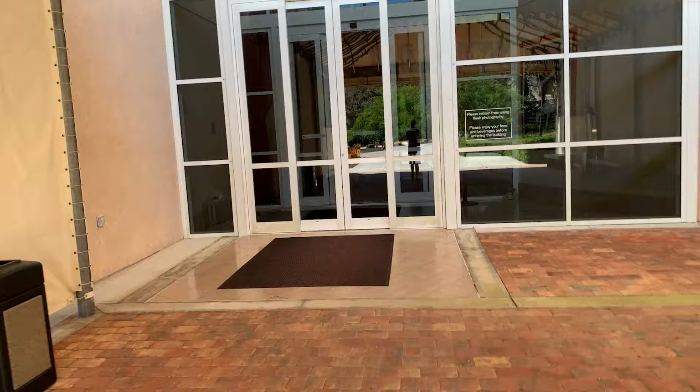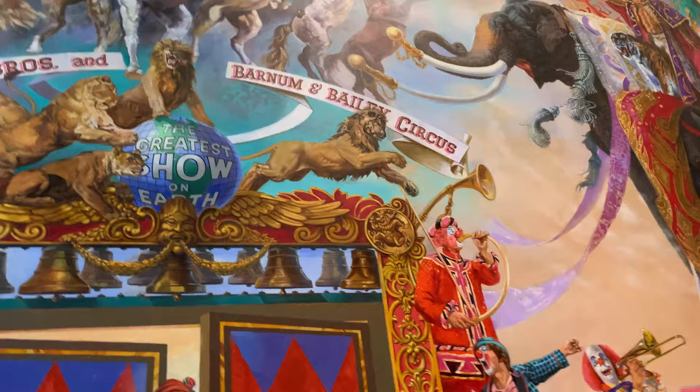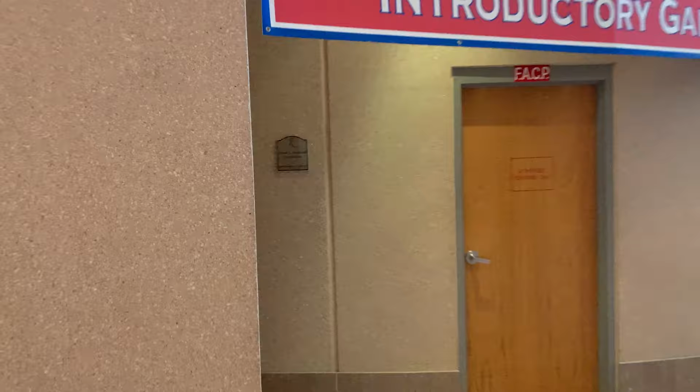circus shows. Right away, we're greeted with this huge painting of Ringling Bros and Barnum and Bailey Circus. Looks like there's a gallery back there or something. May all your days be circus days. I guess we're gonna go take a peek, see what the gallery is. Oh, so it's just like a little intro video in here.